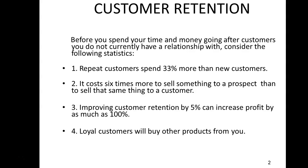So it's much easier for them to spend. And they don't just spend, they can also bring their friends. They also spread word of mouth, good news about your business.